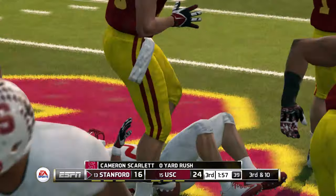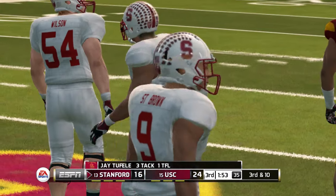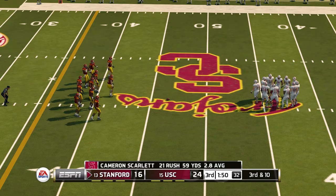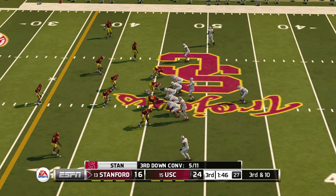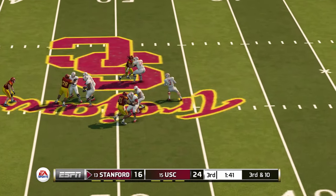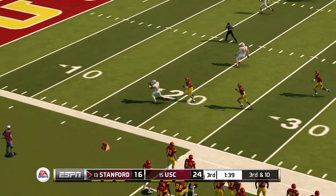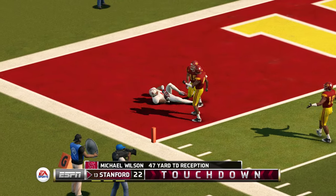Straight run, and he's brought down in the backfield. 3rd down now, and they need to get it down to the 36. Slings it. Got him again. Touchdown. Huge play.